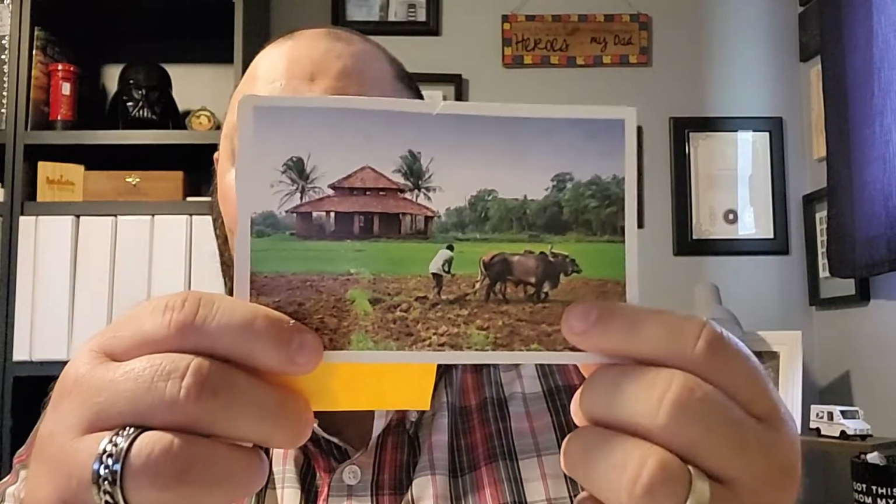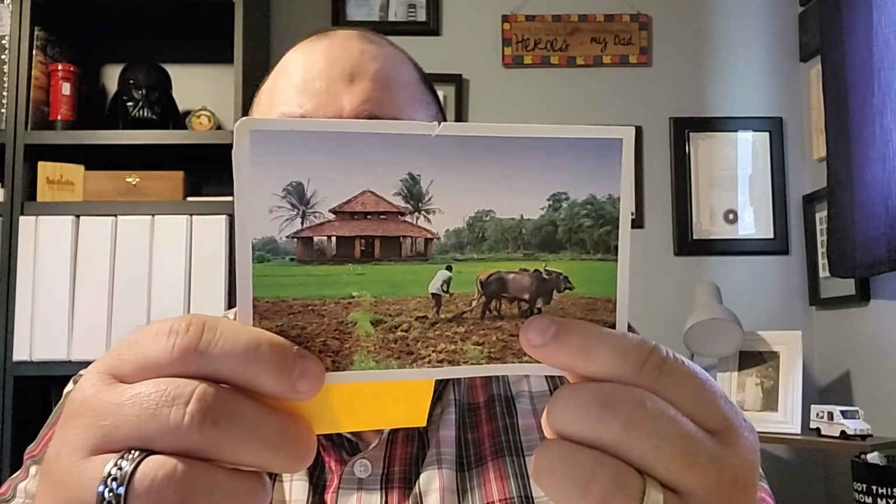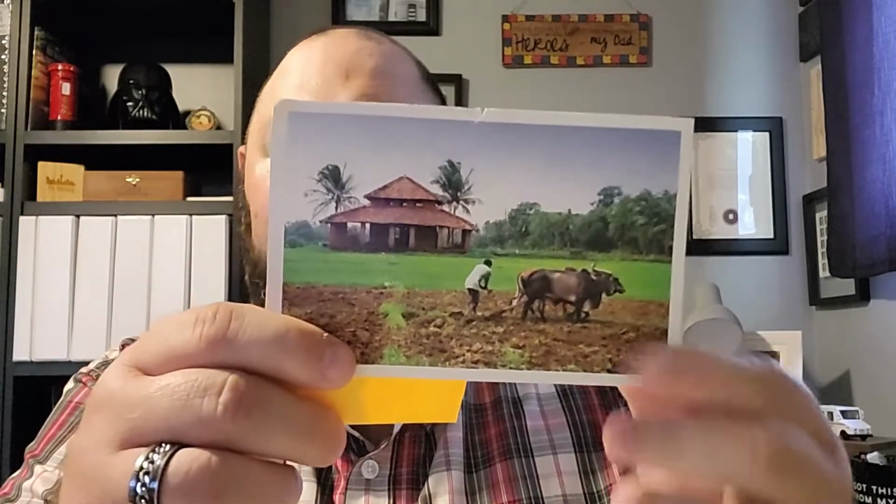I live in a very rural area, and so it's very common to see farmers out working their fields, usually with big tractors, not with animals like this. But I really appreciated this postcard. And there is the stamp that Basil included. So thank you, Basil, very much. I really enjoy this card.